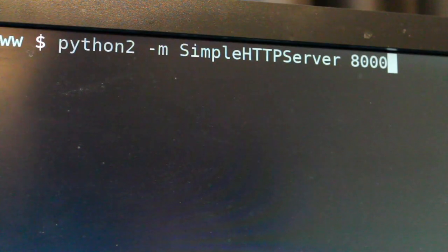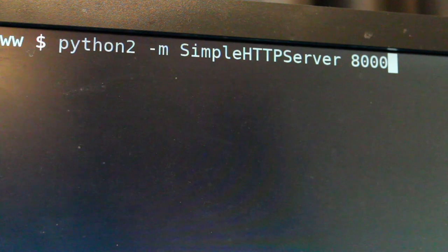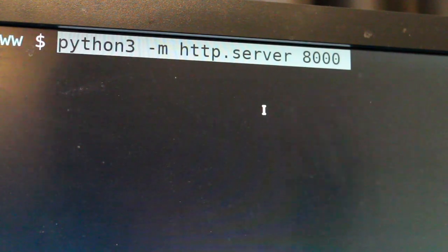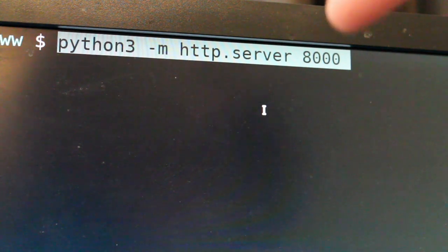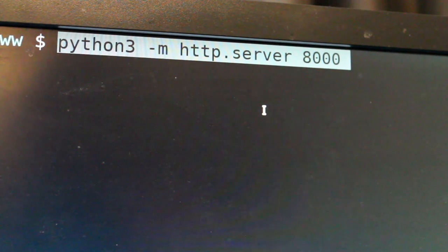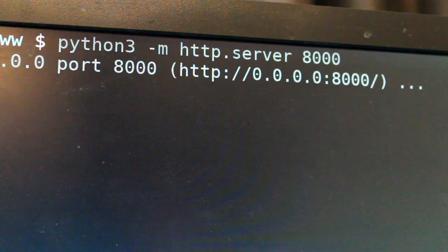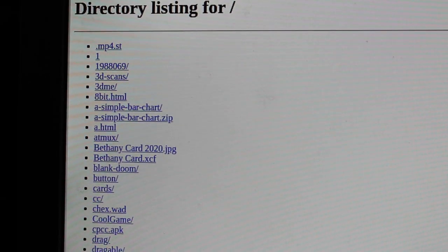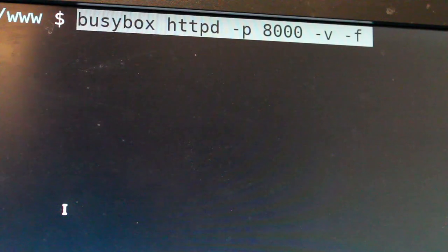If you have Python 2 installed, python2 -m for module, SimpleHTTPServer, is case sensitive, and your port number, and you have a web server up and running. Very similar, python3 -m for module, http.server and your port, and you have a web server up and running. The nice thing about both these Python options is that it does give you a directory list of files on your server. BusyBox is fairly common on many systems.